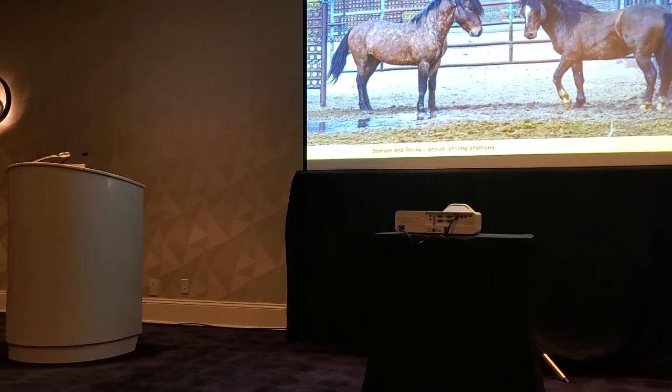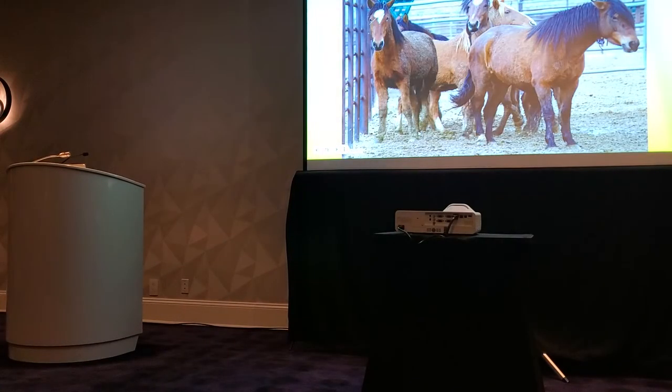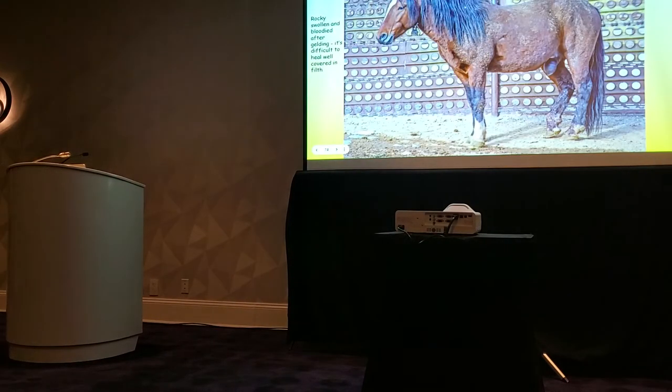These are Samson and Rocky. Samson's a beautiful bay roan. Rocky was another beautiful stallion who was captured. They knew each other on the range, so they're friendly in here. This is Rocky, covered in filth, and some of the mares.